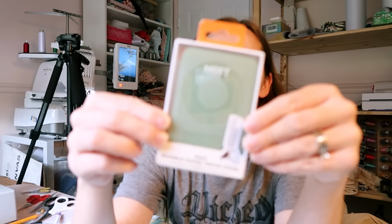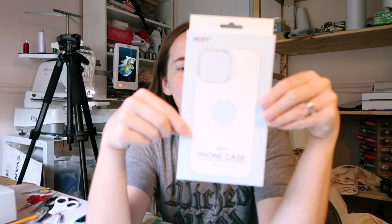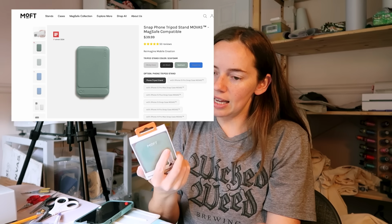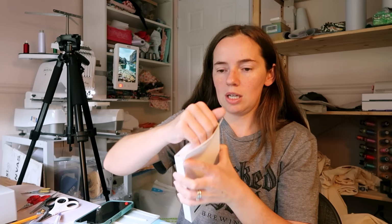So I actually got the little tripod stand that goes on the back of your phone, and they also sent me the little snap case that goes on your phone, and then it pairs with this. I got it in a really cute color, like sea glass, I think. So let me open the phone case first, and it's MagSafe compatible, so that's good. But I thought I would use this to film my content.